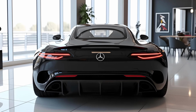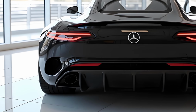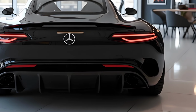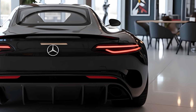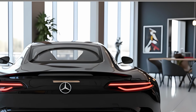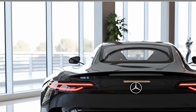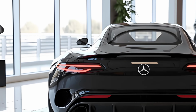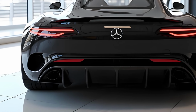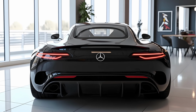The steering is incredibly precise, light at low speeds and razor-sharp when you're attacking corners. The regenerative braking system not only recovers energy for the hybrid system, but also gives you pinpoint control and shorter stopping distances. And then there's the sound, a deep mechanical growl that builds into a symphony of turbo whooshes and electric whirs. It's spine-tingling. Now let's open those butterfly doors and step inside. Because the interior of the new SLR McLaren is absolutely stunning.